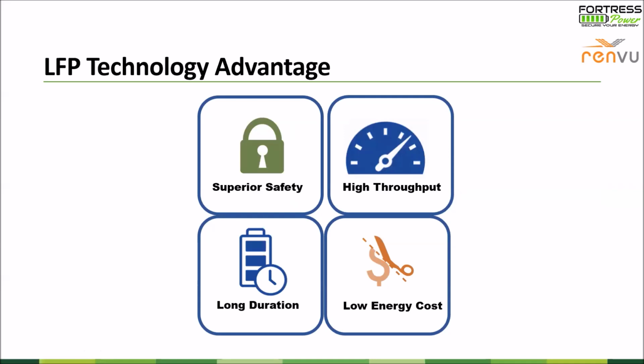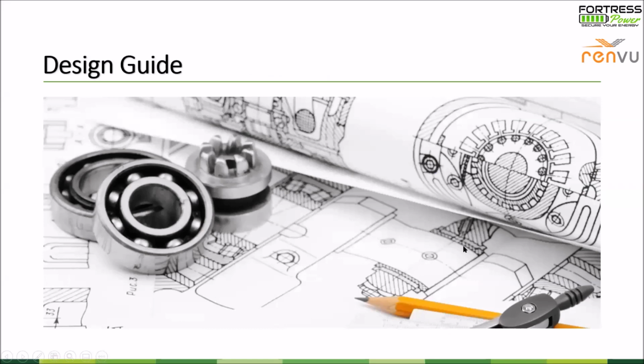So the LFP technology advantage: it's obviously very safe, has superior safety, a very high energy throughput of 47 megawatt hours, long duration with 6,000 cycles and 80% depth of discharge, and a low energy cost, 14 cents a kilowatt hour. You're really getting the biggest bang for your buck. So I'm going to go over a quick design guide that we have here at Fortress Power to help size some of these different projects depending on the different application.